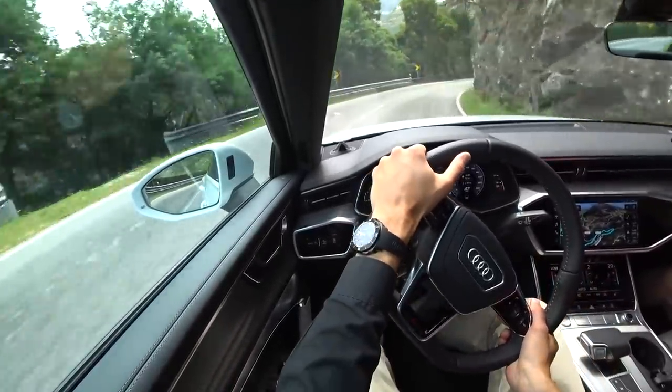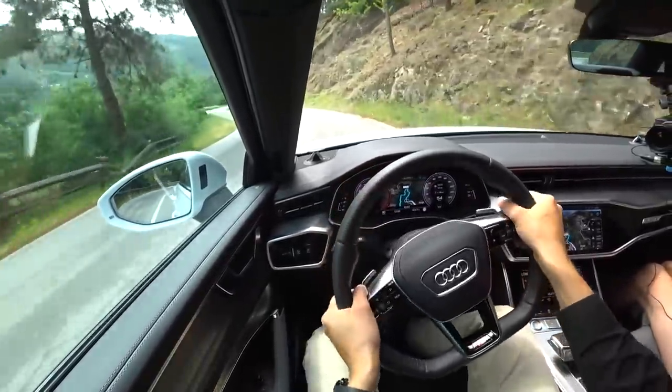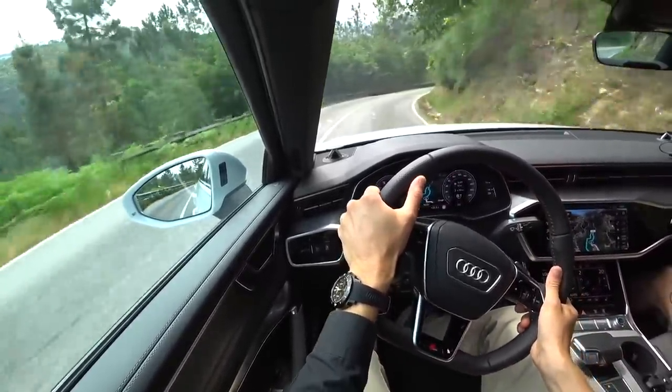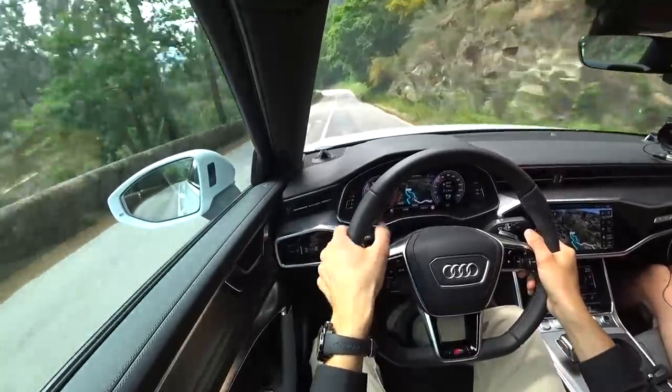Other than that, you can also at daytime very clearly read what's happening on those three displays. That's pretty cool. And again, I'm driving those bending corners here all the time, and I'm not getting any fatigue, for example.